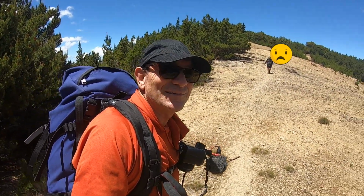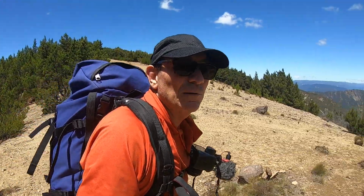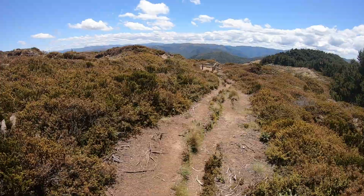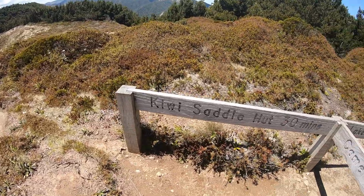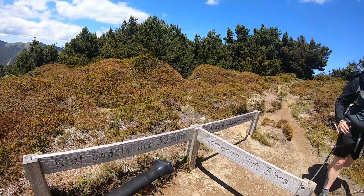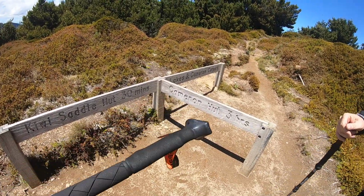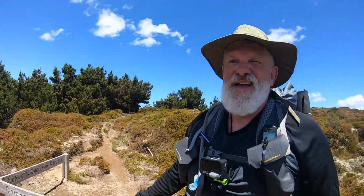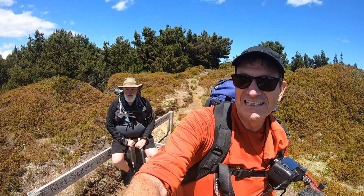As you can see, he's still smiling, so we're on the right track. We'll catch you probably at the hut. Cameron Hut 3 hours. Don't think we're going to be doing that somehow. We could either decide to go Kiwi Saddle Hut 30 minutes to get some water, or Cameron Hut in 3 hours to get some water. Kiwi Hut it is. That's where we're going, Kiwi Saddle Hut. Yep. Plan D.